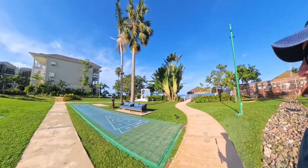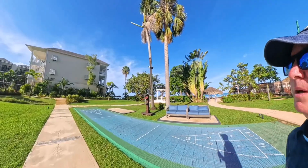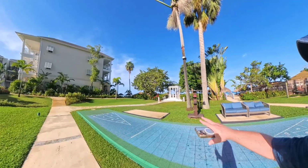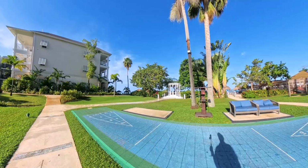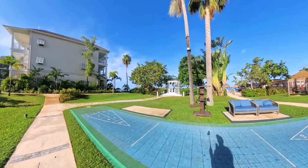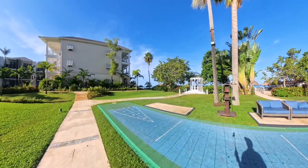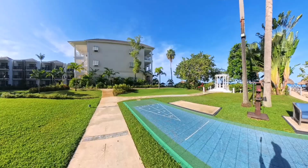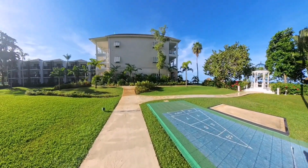You also have shuffleboard to the right, and this is an area that can be set up for event, maybe a wedding. You can see there's a little gazebo there. So you can have a reception out here, you can do a wedding out here. There's also another area on the beach where they'll set it up if you want to have a beachfront wedding. We're on the west side of the island, so you do get really beautiful sunsets over here. That's one of the big draws, and the beach here is probably the best beach in Jamaica. It's one of the nicest beaches in the world. So really great place if you wanted to have that picture perfect wedding on the beach.